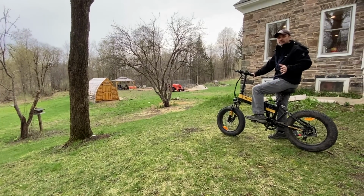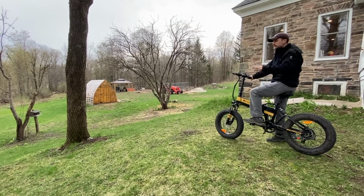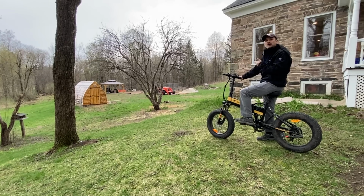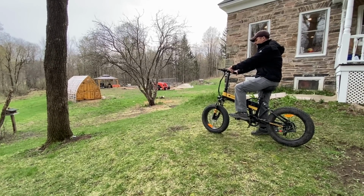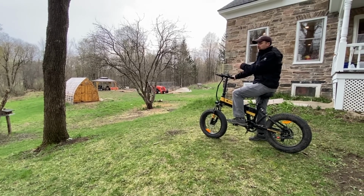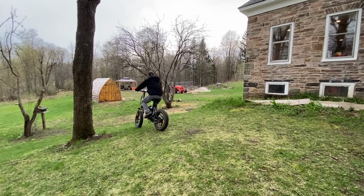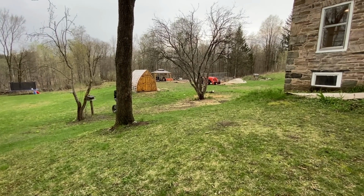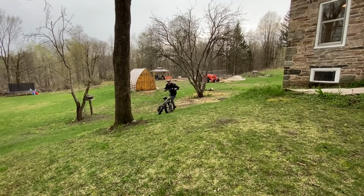So we're going to try out the motor. This is the steepest hill that we have on the property. And I'm going to try to go up it with no motor. I'm going to shut the bike right off. Bike is off. And I'm going to go down. I'm going to try to just go up it. This is the easiest pedaling mode that they've got. Oh, geez. Oh, no way.